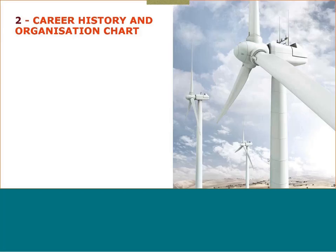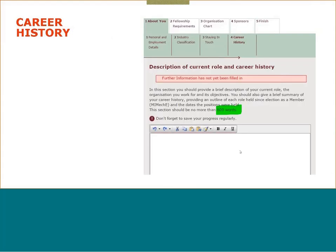So that part of the application form is pretty straightforward. This is then when we start to get into looking for more details. We look for your career history and your organisation chart. So here in the career history section, you're allowed up to 800 words. You can see I've just highlighted there. So 800 words is not a huge amount of space, so make sure you use your words wisely here. So what you want to do here is tell us what you've been doing, what you've achieved since you were elected as an EngTech, IMechE or CMechE member of the institution.